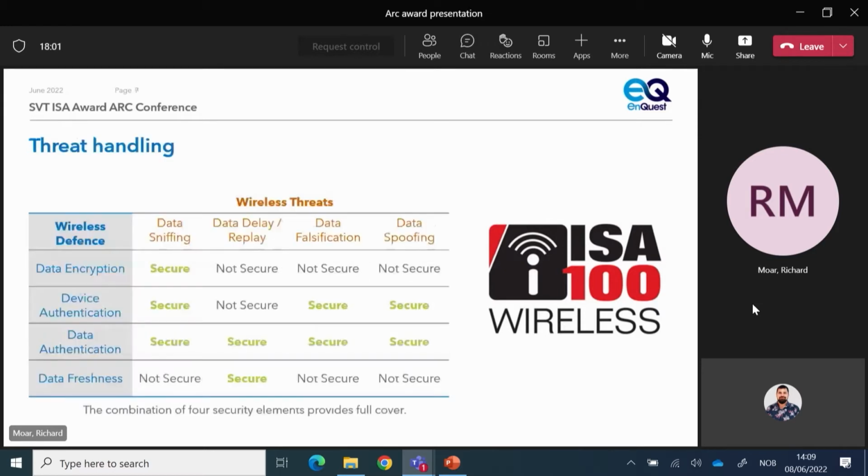Yeah, so here are some typical threats which would normally affect Wi-Fi or 802.11, but we have security elements in place to stop all attacks. So in some way or another, hacking can't occur, basically. So obviously we have data encryption to stop sniffing, device authentication.